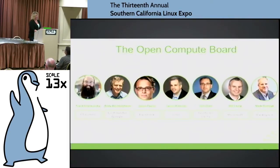Our board is pretty impressive. I have to say, I learn something every time I get around them. We have Frank Frykowski, our chairman, Andy Bechtolsheim, and I'm not going to read all their bios, but we have Jason Taylor from Facebook, Jason Waxman from Intel, Don Duffy from Goldman Sachs, Bill Laing from Microsoft, and Mark Roenigk from Rackspace. These are some smart, intelligent people that sit on our board and help us influence and drive the innovation around the Open Compute Project.